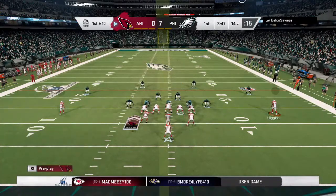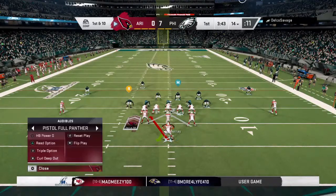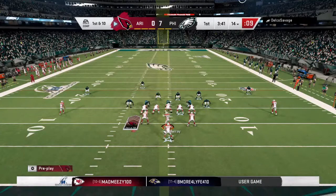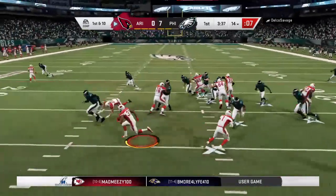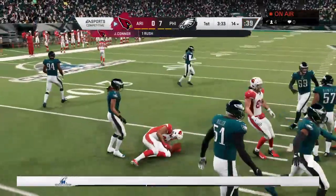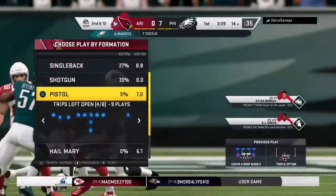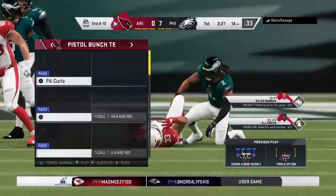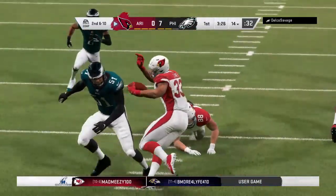Now counter. And nothing doing. He's immediately taken down at the line of scrimmage. No gain on the play there. 2nd down. Second and 10 at the 14-yard line.